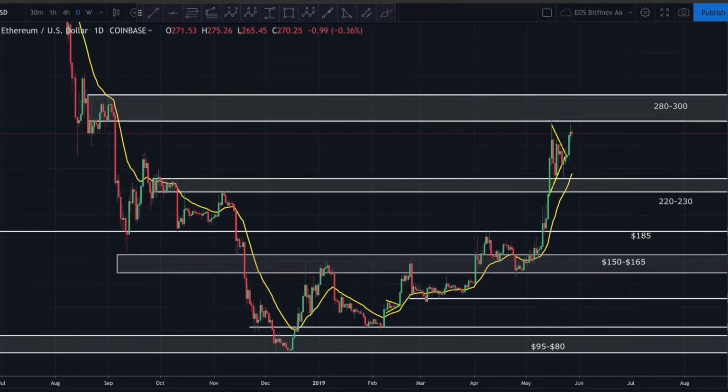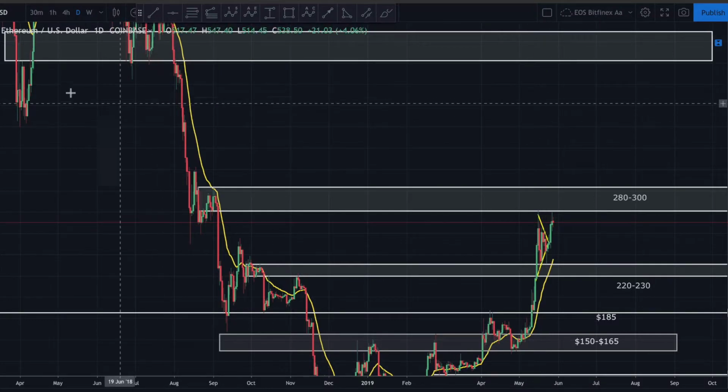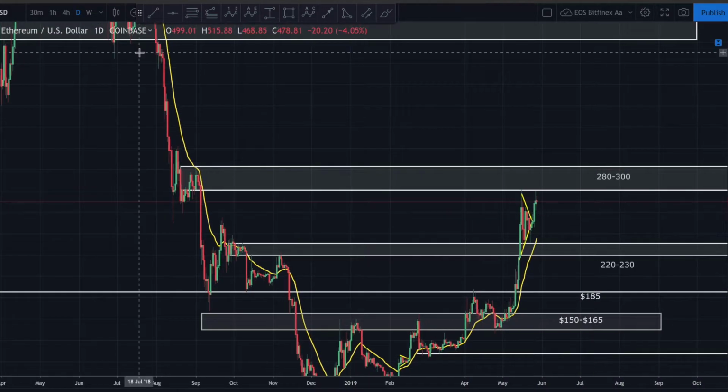That being said, if and when price does end up getting above 300, guys, there's a lot of blue sky between 300 and really 420. You may get a little bit of resistance right here at about 380, but really 420 to 440, guys. There's just a lot of blue sky in that area. But we do need to clear 300 first. That's going to be no easy task.